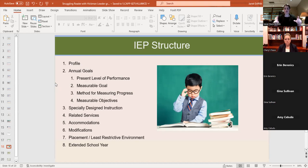Something that I check for in all of my IEPs are dates, dates, dates. So if you reference back to an ETR, I want to know what date that ETR is. I want to know what date an assessment was done. And in the present level of performance, I want to know if there's MAP testing or iReady testing, the date that that was administered.